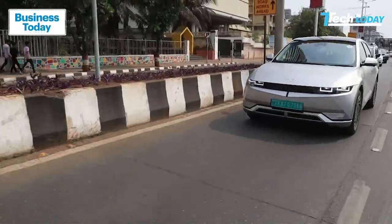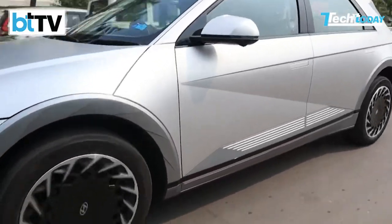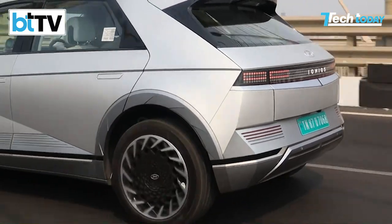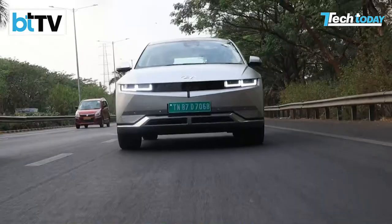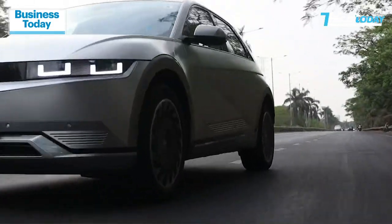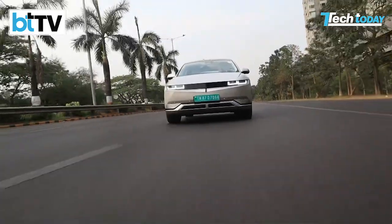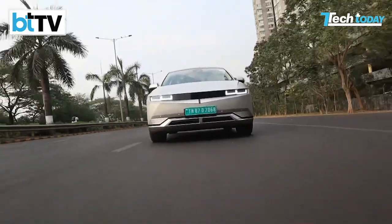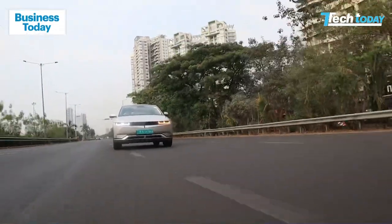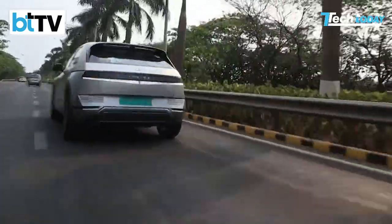So now the car is assembled in India, and well, only one variant is offered in India. When we were in the UK and in Europe, we saw more models of this particular car, but this one comes with a 72.6 kilowatt hour battery. It puts out nearly 214 or 215 horsepower and 350 Newton meters of torque to the rear wheels. This is a rear wheel drive, making one of the most powerful Hyundais on sale in India and one of the better EVs as well.